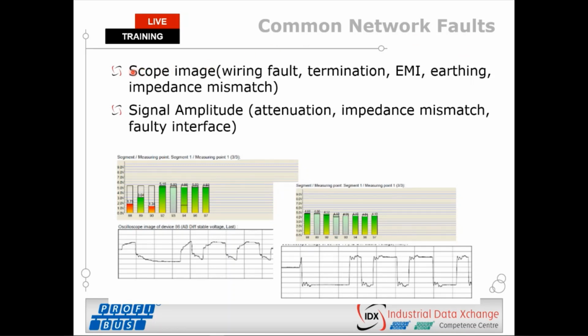I showed you on the PROFITRACE software earlier. I look at the scope image. The scope image should be nice and square. This will help me to identify wiring faults, as I demonstrated with the short circuit. Termination errors, as I demonstrated with the reflections. EMI, you would see a lot of rippling coming throughout the network. Earthing issues would look pretty similar to EMI. You would actually see the noise being induced on that signal directly.